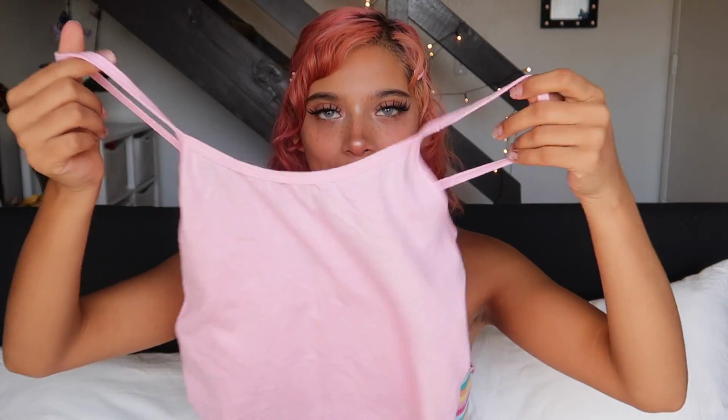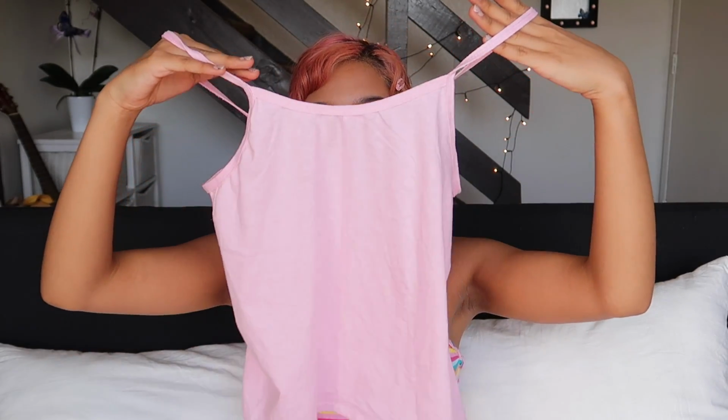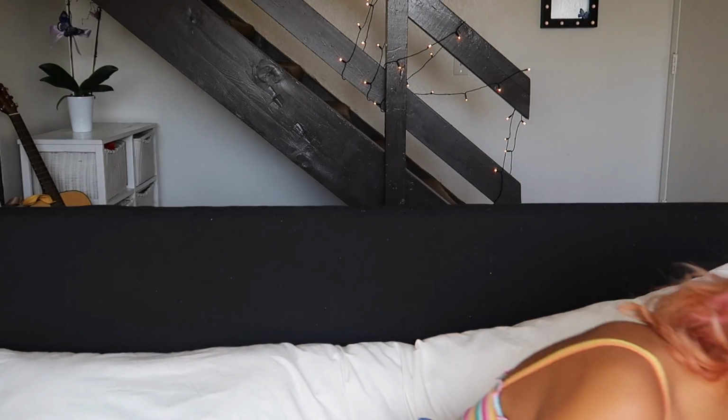Now for the final reveal, the thrift store clothing. I got this from the kids section. I thought it wouldn't fit me. It looked too big from right here, but once I tried it on, it actually fit pretty well. It goes up like this, kind of like a halter top, and I think that's really cute. I got this cardigan. It's a lilac cardigan, pretty thin and cute and dainty, and it has tiny little buttons. It fits with my aesthetic perfectly.